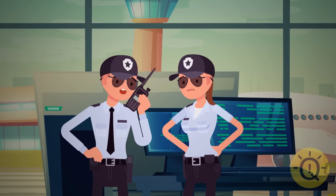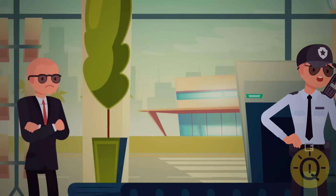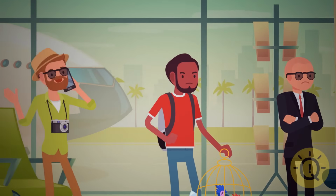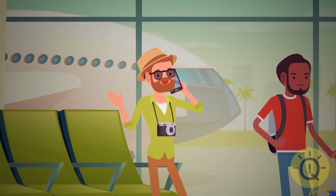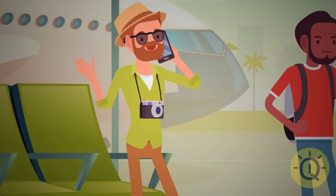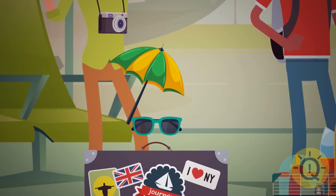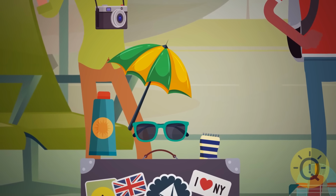Three people were stopped at the security check at an international airport. They were suspected of smuggling different valuables out of the country. The first man was heading for a beach resort. In his suitcase, there were lots of things people usually take to the seaside: an umbrella, a pair of sunglasses, sunscreen, and a beach towel.